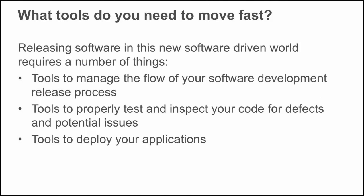Tools to properly test and inspect your product, your code, whatever it might be, for any sort of defects or potential issues. We want to make sure that the product that we're shipping works the right way, that it works well, that it's performing well, and that it's as free of bugs as possible. And then lastly, tools to actually deploy these applications. How are we going to take applications that might be living on a web server, or even something that might be downloaded through an app store, and make them really easily available in as efficient and as non-error-prone a way as possible?